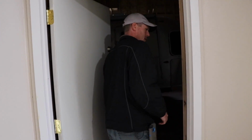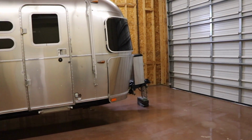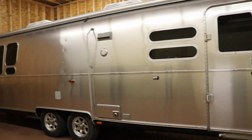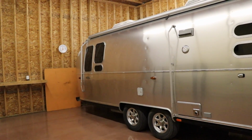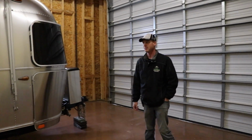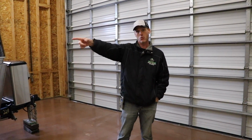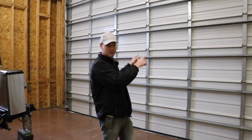Yes. This is what really sold me on this house, because we wanted to downsize to something small, which it is. This is almost all garage. See something shiny in there. Yeah. What's that? So the Airstream now has a home to protect it from all kinds of weather. This is 26 by 40, and the door is 14 by 14.